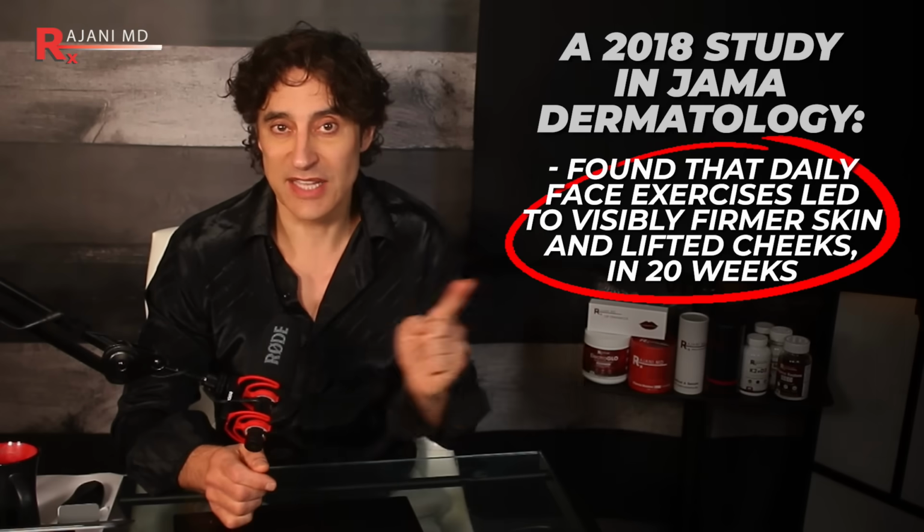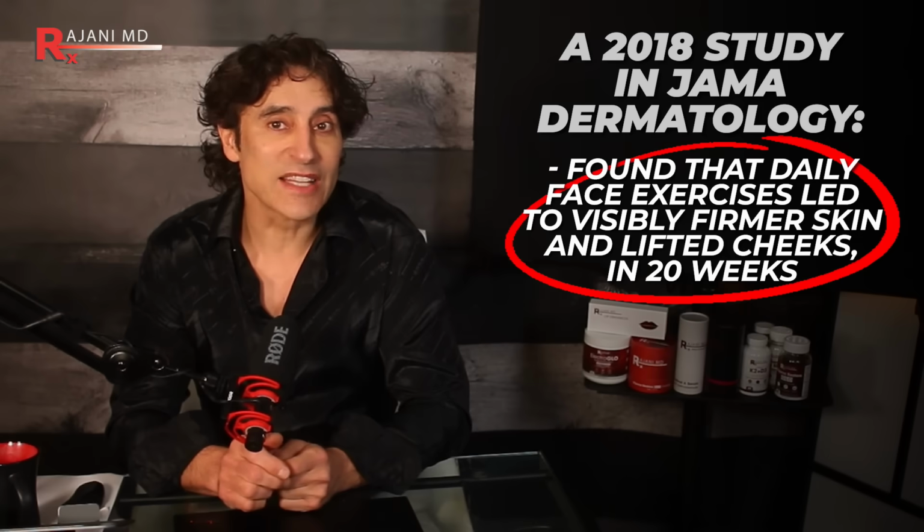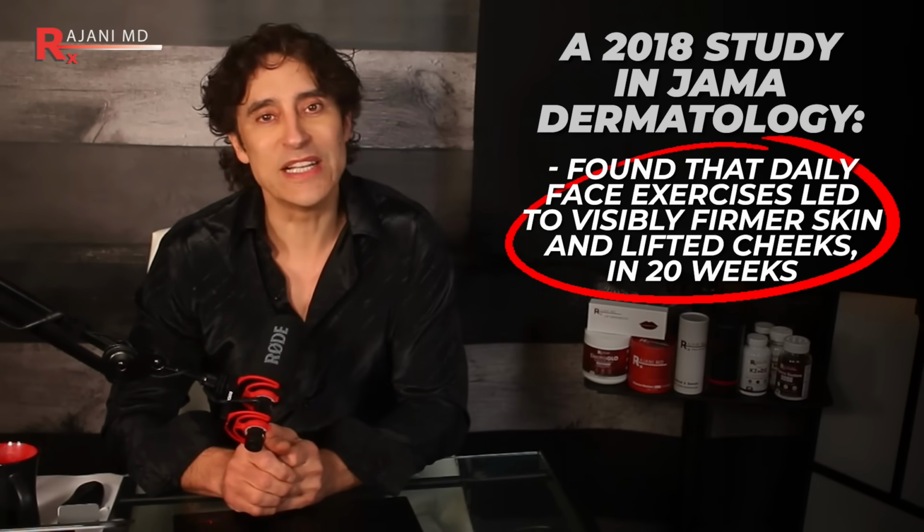It all adds up, right? Think of it like makeup contouring, but in this case, with actual results. Study backed? Yeah. A 2018 study in JAMA Dermatology found that daily face exercises led to visibly firmer skin and lifted cheeks in 20 weeks.